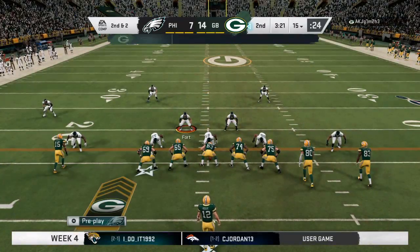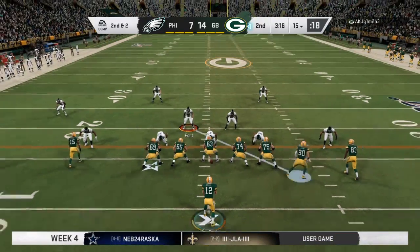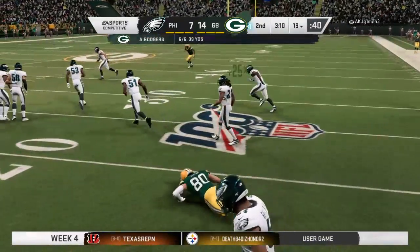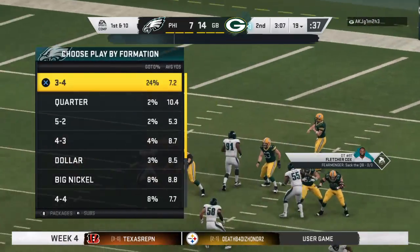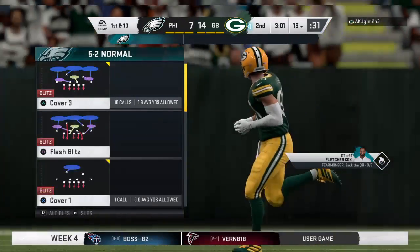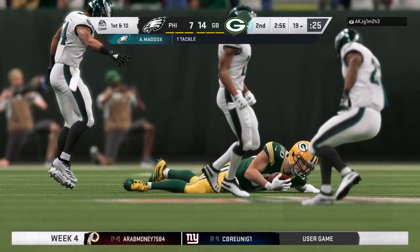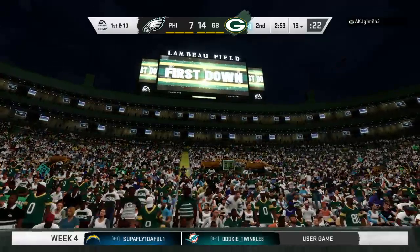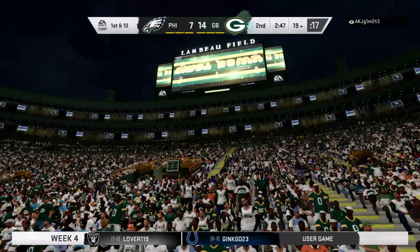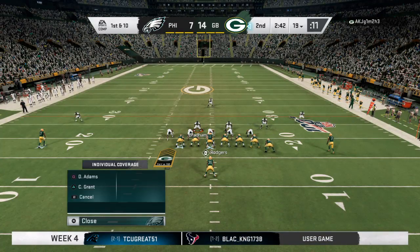Facing a 2nd and 2 after that last catch, good for 8 yards. Rodgers going to throw. And he finds his tight end, Graham. And he'll be about a full yard shy of the 20 at the 19-yard line. They'll get 3 as the drive continues. It's a 1st down. First and 10 at the 19-yard line. Rodgers will bring him up to the line, 1st and 10. And he's a perfect 6 for 6 here to start the ball game.